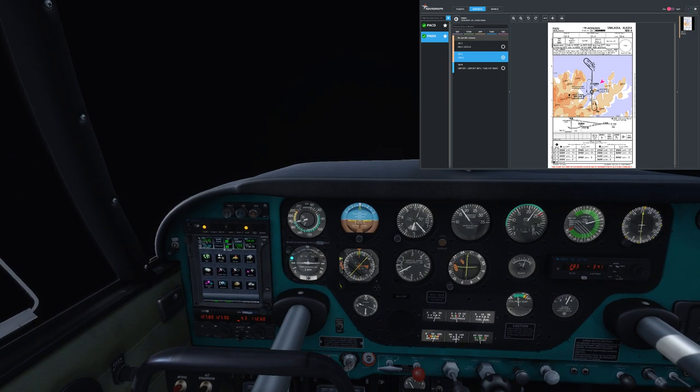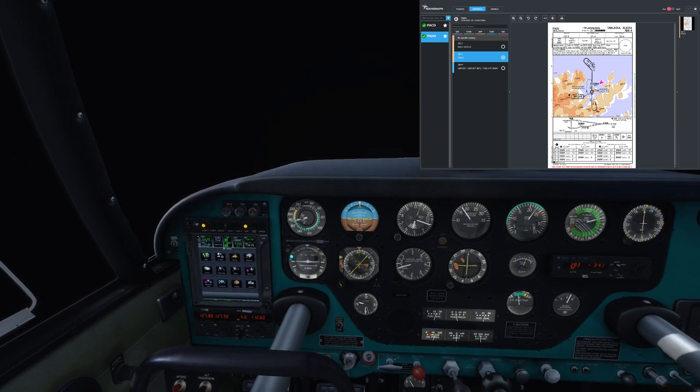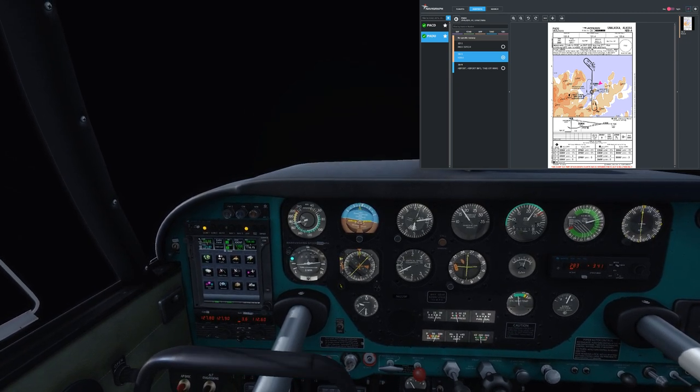Constant speed engines such as these, manifold pressure will vary with altitude, with naturally aspirated constant speed engines. So as you climb or descend, you have to constantly adjust your manifold pressure. Decrease it as you descend, increase it, or, well, adjust your throttle position to maintain manifold pressure, I should say. So as we descend, I have to decrease my throttle position to maintain manifold pressure.